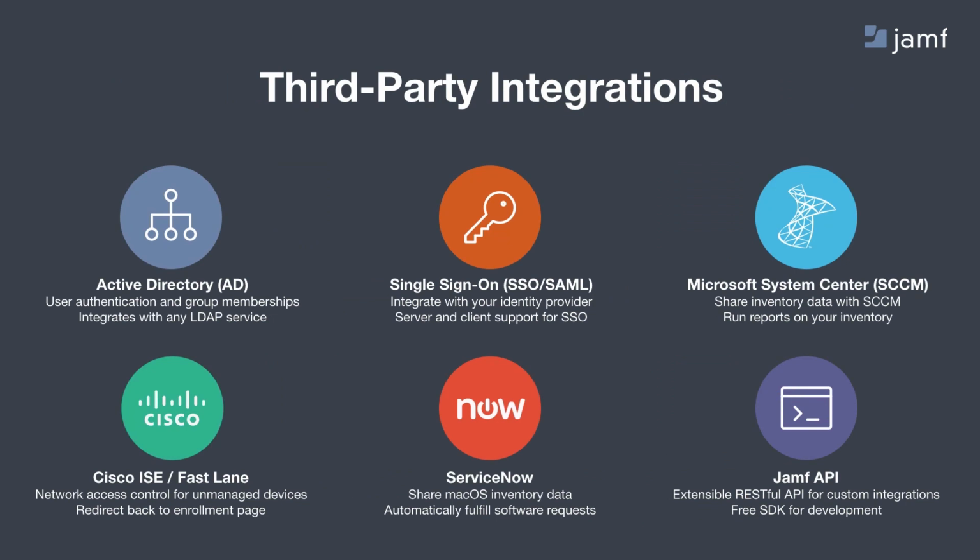We also work great with a lot of the things that you have in your environment already, whether that's directory services or Active Directory. We work with single sign-on tools that work on the SAML protocol. If you've got SCCM, we've got a great way for you to share inventory data from Jamf into SCCM. We, of course, work with all the cool things that Cisco and Apple are doing together with their Fastlane and Cisco ISE. We've got a ServiceNow app that also lets you share inventory data. And if you want to go beyond that, of course, we've got a great API for you to customize as well.